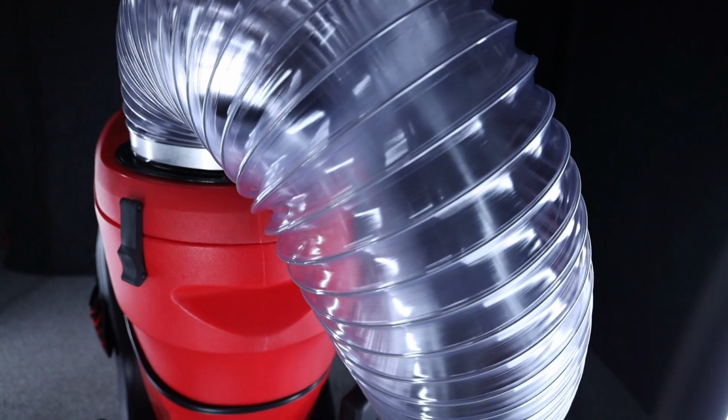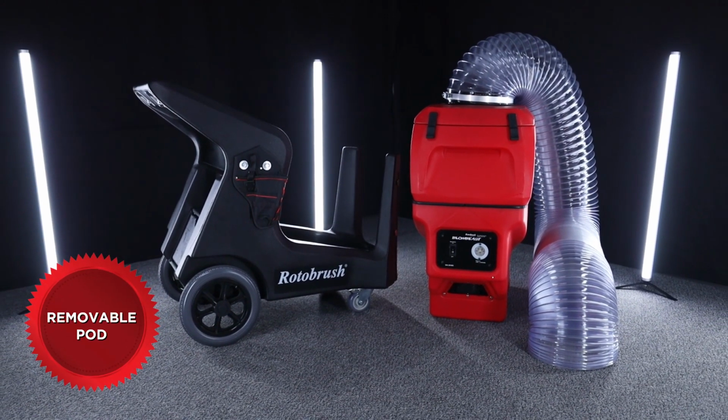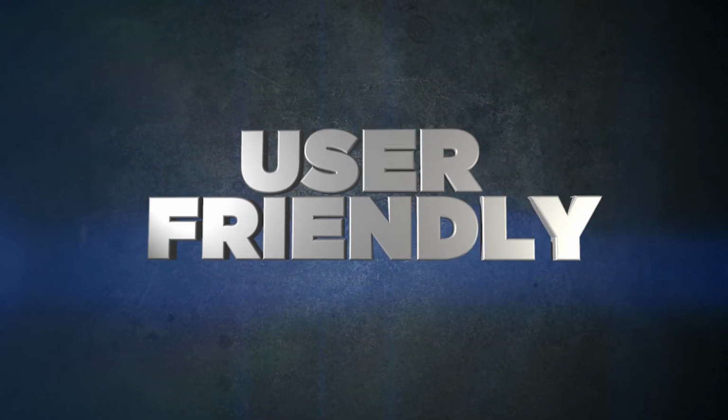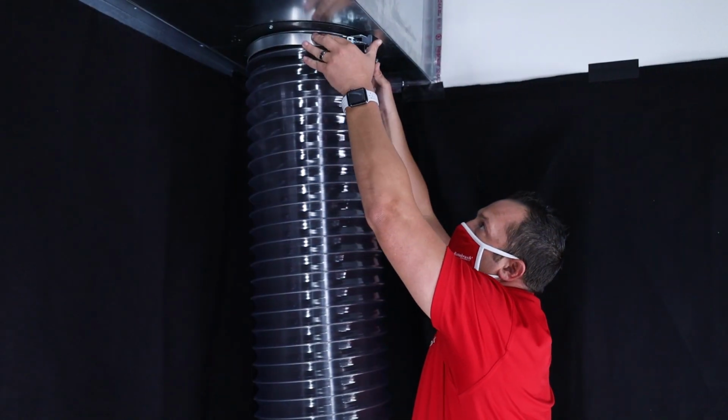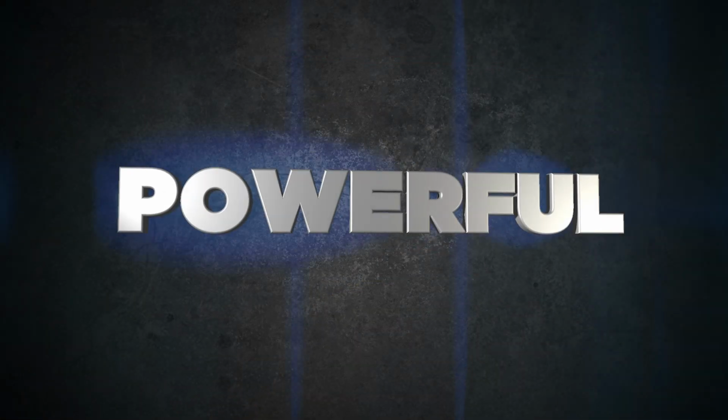BlowBeast is unlike any negative air equipment on the market. With a removable pod, it's more portable than anything you've ever used before. Simple controls make operating the BlowBeast easy, which can help when working in small spaces.